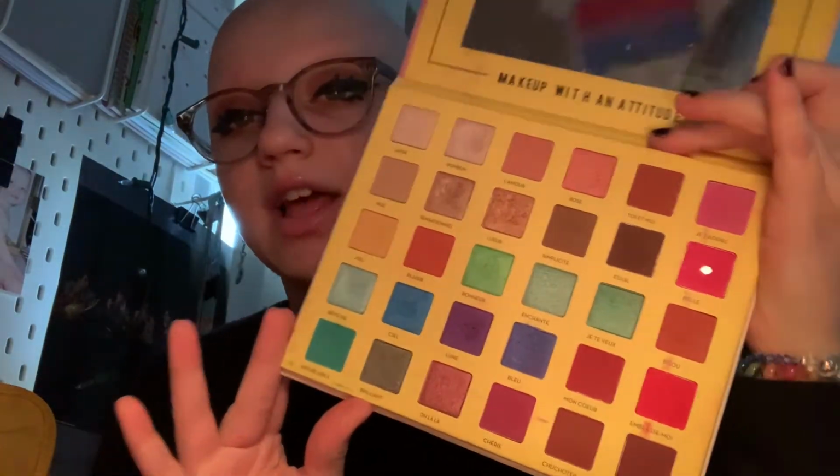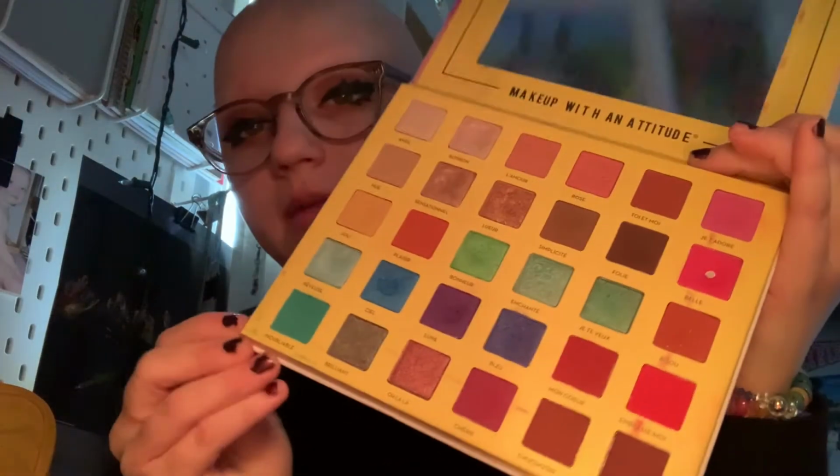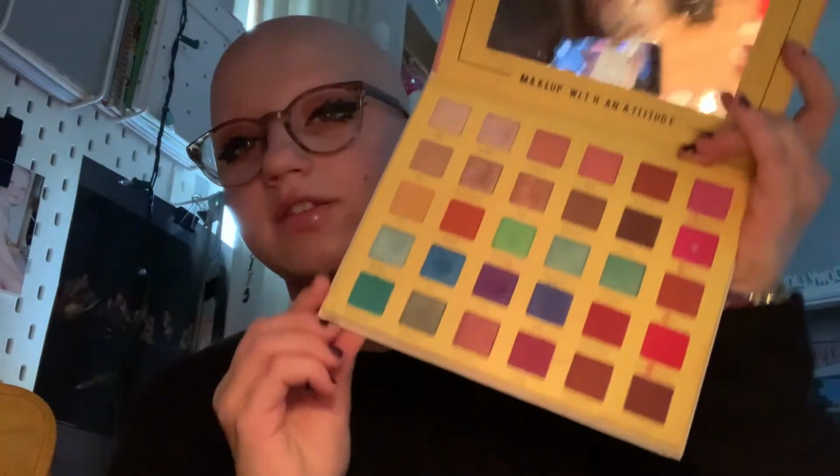And going along with that, this is one by Rude Cosmetics. This one has, I would say, less shade because more of them are shimmer, which makes it a bit harder to use for looks. But I think that it has great pigment. It has a nice mirror, it's a good palette for color, and I really like just kind of, I don't know what it has to offer. Is that a weird thing to say?